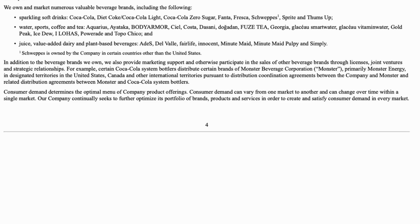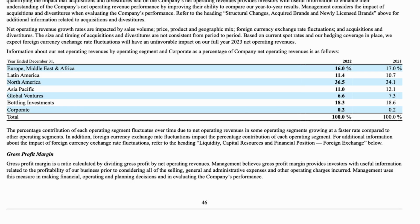In the water and sports drink range, there's Dasani, Vitamin Water, and Powerade. And finally, juices such as Innocent and Minute Maid. The segments Coca-Cola operate are broadly 4 geographic regions for the FMCG front, a bottling and distribution arm that handles the manufacturing of drink products, and Global Ventures, which handles all other global business, including the distribution for Monster Energy Drink and Costa Coffee. Looking at this revenue split, North America makes the most money for the Coca-Cola company.